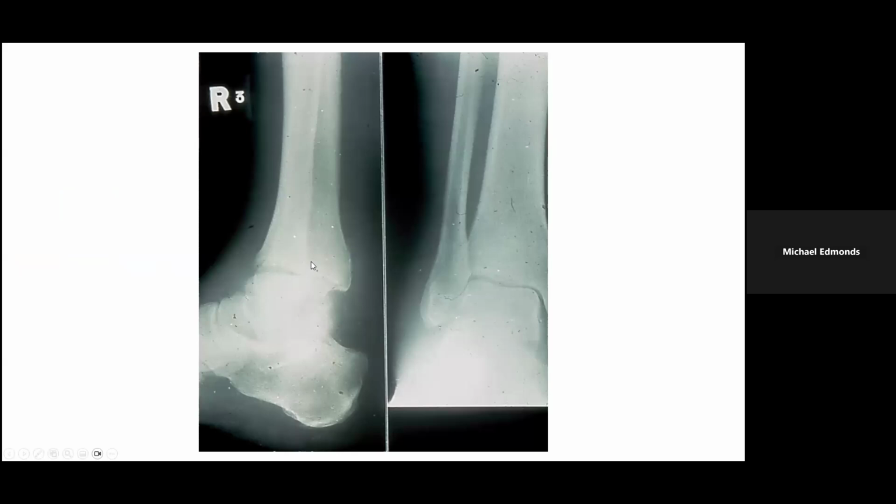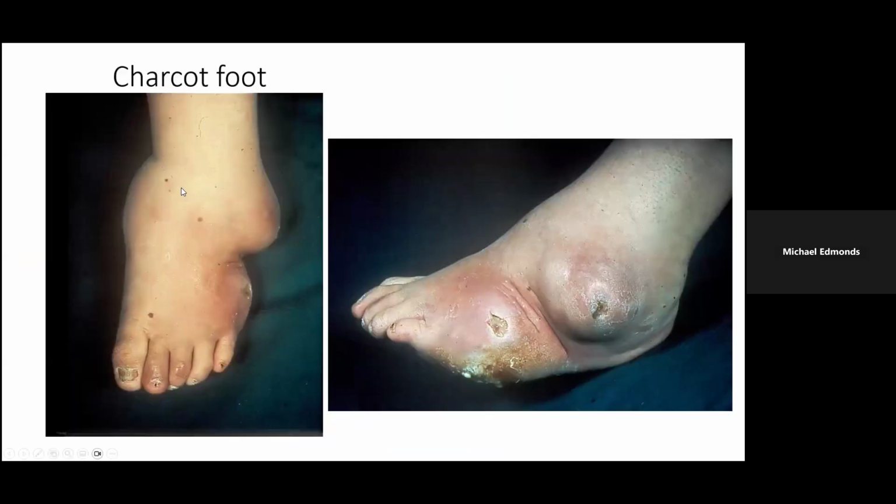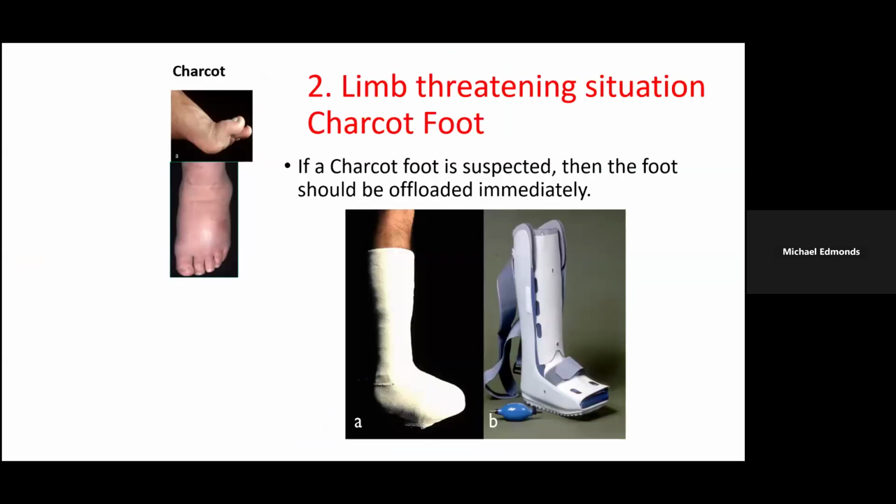This was a 19-year-old girl who presented a long time ago to casualty. She slipped on the ice in the winter. The X-ray of the ankle was normal, and she was reassured. Six weeks later, the ankle joint was destroyed. And this was a picture: dislocation of the ankle joint and ulceration, and she lost her leg.